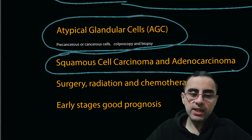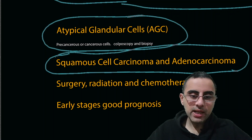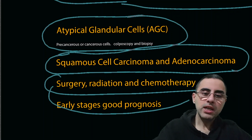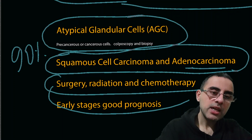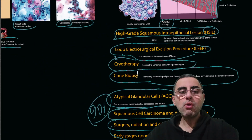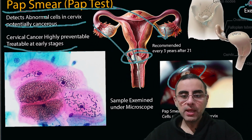In a Pap test, such cancerous cells can sometimes be visualized directly, and if there are cancerous cells, it requires treatment as soon as possible. Surgery, radiation, and chemotherapy are the treatments. In early stages, there is a very good prognosis in both cases, squamous cell carcinoma and adenocarcinoma. 5-year survival is more than 90%. So it's highly manageable, and in many cases a curable disease. That's why early intervention is crucial here. That's why the Pap test is so important. So remember to do a Pap test every 3 years from 21 up to 65.